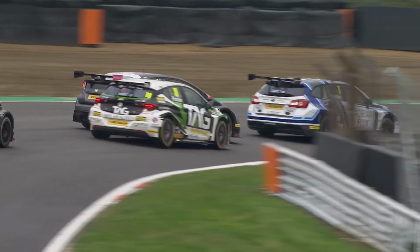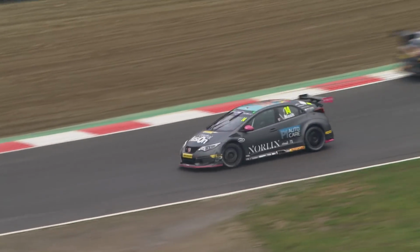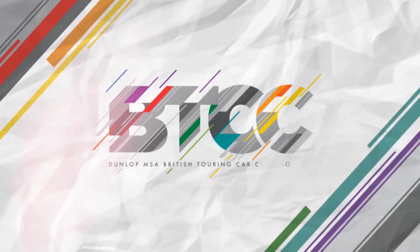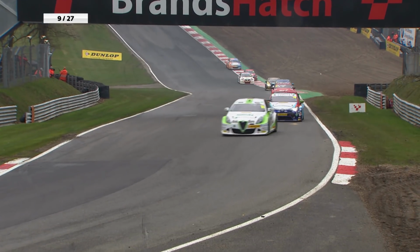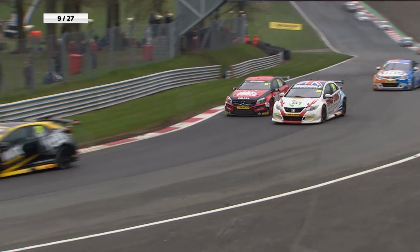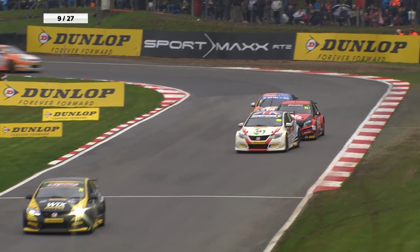How did James Nash end up facing the wrong way? He got tapped. Contact, and he tried to save it, and it went left, and it went right, and it went around. Yeah, unfortunately didn't get hit by anybody else, so that was good. And there he is, I'm afraid to say, parked at the top of the hill coming out of Druids. So Rob Austin is being caught now by Tom Ingram. Adam Morgan's another one charging up the order, look, because he's about to have a go at Matt Simpson for sixth place, and he's taking Rory Butcher with him.